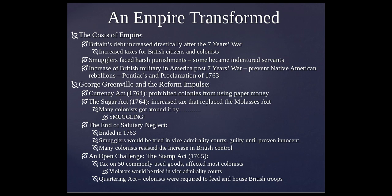The British are going to respond to that charge by saying that the colonists are virtually represented, that there are people in Britain who speak for the colonists. That's not good enough for the colonists. They want their own say in things.